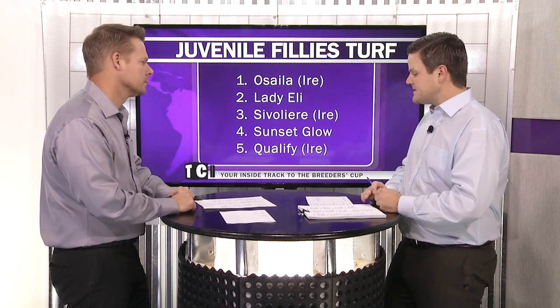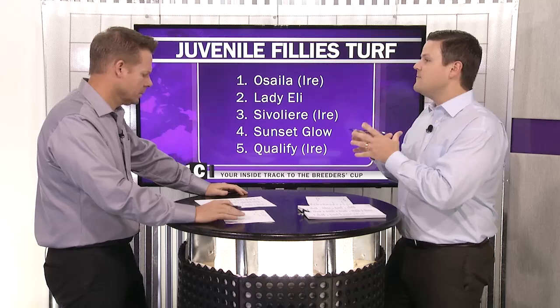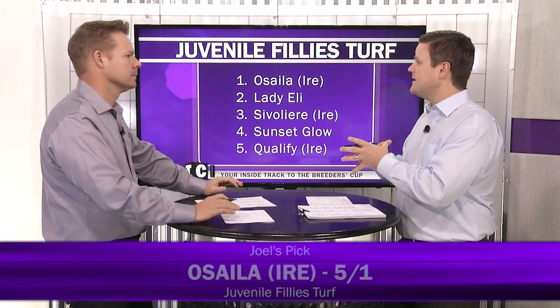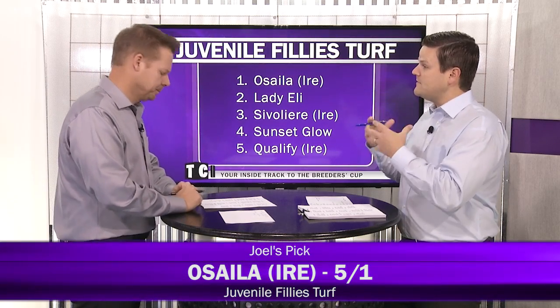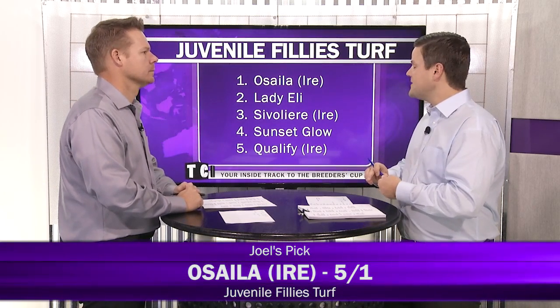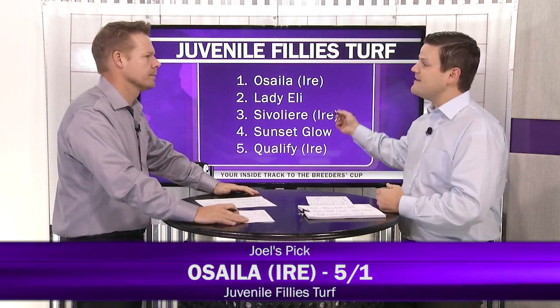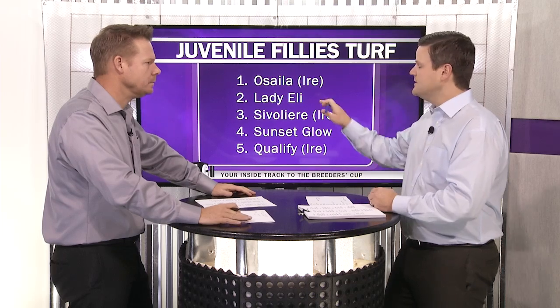Osila is 5-1 on the morning line in here, but a lot of people aren't really familiar with her form. She's won 3 of her last 4, and those were stakes victories over there, and she ran a good 5th in a Group 1 over there. That was a very productive race, with the top 3 finishers in there, many of them coming back to win their next start. So I think she is definitely the class. She has the experience, and as long as she handles the left-hand turns, she's the class of the race.